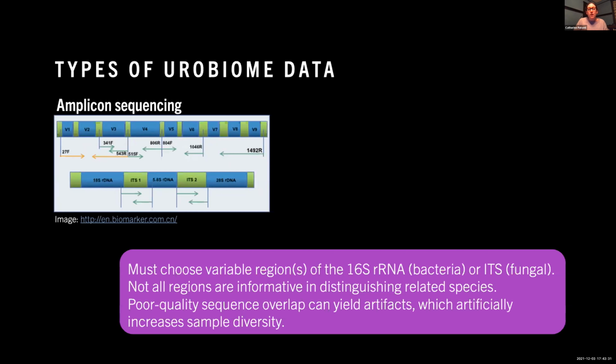And so with amplicon sequencing, we typically target the 16S ribosomal RNA gene in bacteria and archaea, because the 16S ribosomal RNA gene has these variable regions, which we can use to determine the genus and sometimes the species that is present within a sample. With, for instance, fungal constituents of the urobiome, we often would consider sequencing the ITS region.